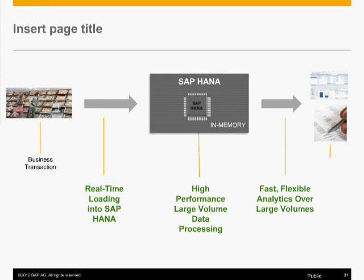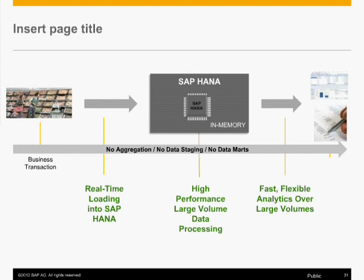It will be fast, not only because the product is designed with calculation and so on in mind, and it's running very fast on the machine by itself, but because it will also leverage all the power of HANA. All the calculations, regardless of what you want to do in terms of drilling, filtering, aggregation, all of that will be pushed to HANA. And the strength of HANA is really this high performance. So really you will get this high performance with no aggregation, no data staging, no data mart, straight from your business transaction to visual intelligence in no time.